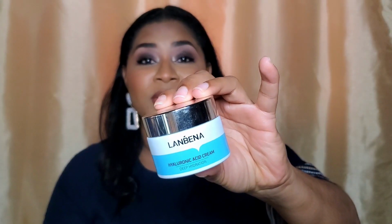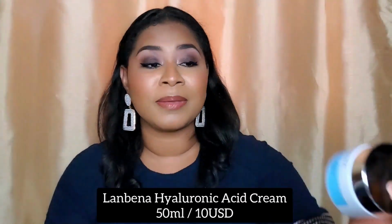So this particular moisturizer is called the Lanbena Hyaluronic Acid Cream. This one is described as a rich, hydrating cream that deeply moisturizes and soothes skin as it helps shrink pores. And the thing about it is I actually purchased this to test it more so for my drier skin girls, dry to normal skin, to probably give you guys a moisturizer recommendation if you're in that skin type. And it turns out that I actually fell in love with this moisturizer for my own skin.